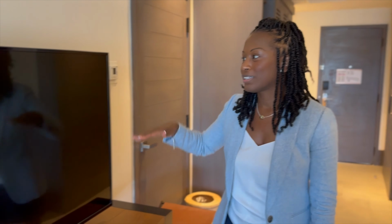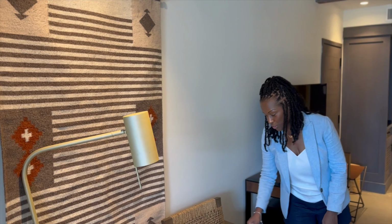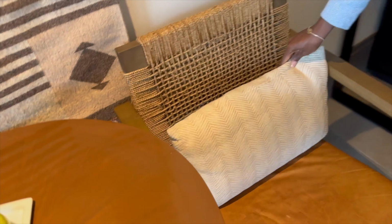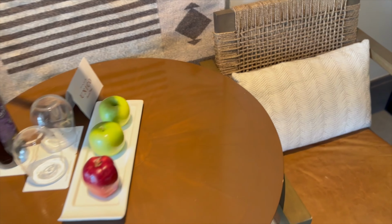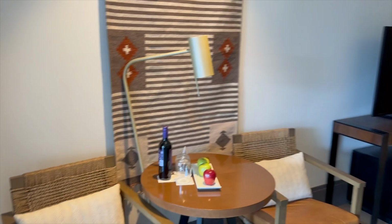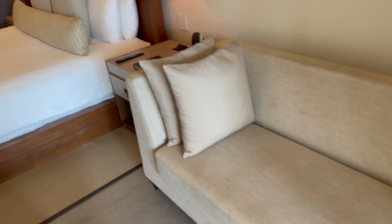And even though you have a beach and a pool, everyone needs a flat screen television in their room. So late at night, after you've been in the sun all day, relax with some TV. Now, look at this furniture, so cool. You have almost like a wicker with leather. It's just like a really great experience. And on the other side, you have a lounge chair where you can just lay down without having to get into the bed.